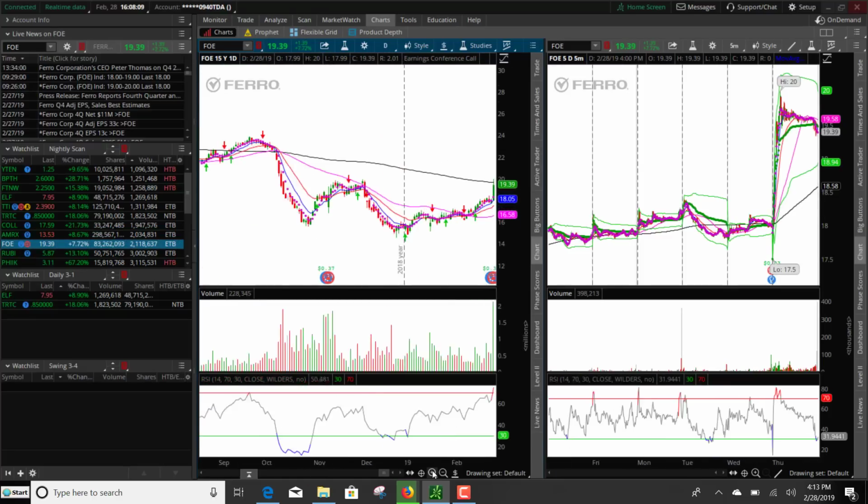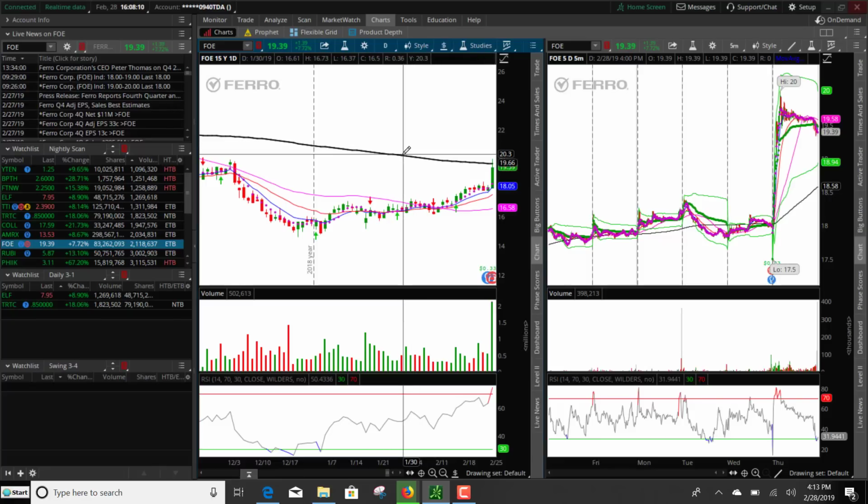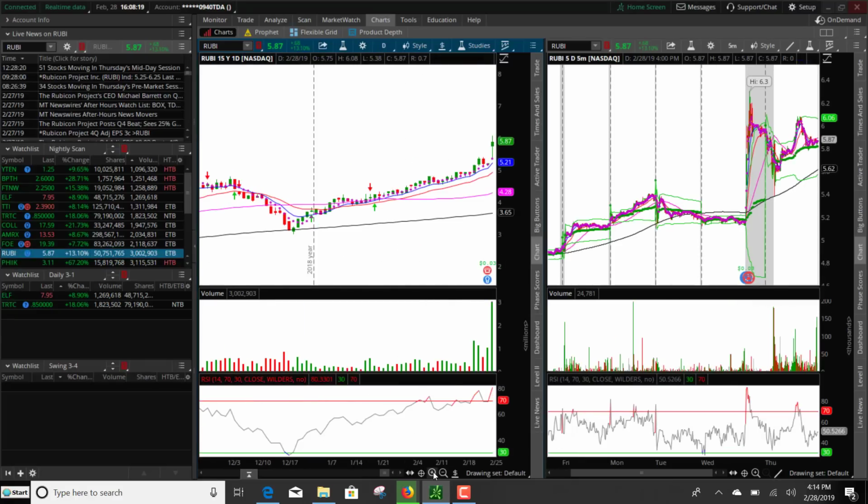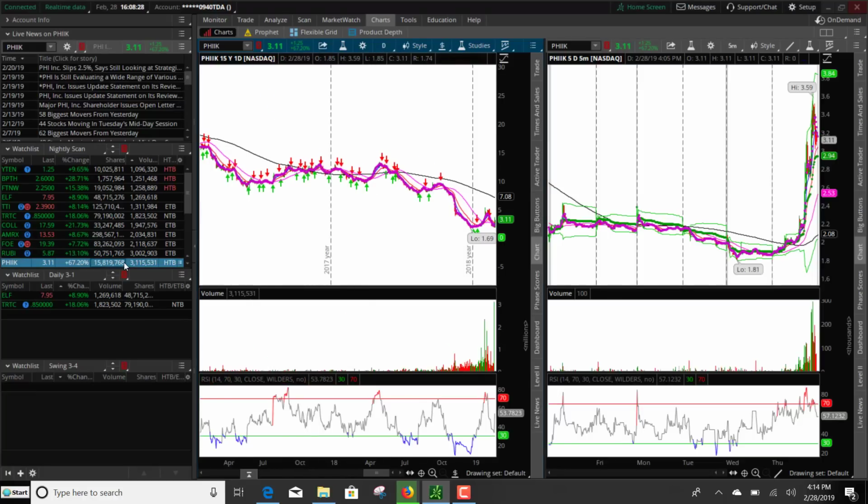FOE. That's going to be a no for me, dog, just because it rejected off this 200 SMA. So let's take a look at RUBI, and I can already tell that's going to be a no. It's like a high wave candle. Could go either way. Super indecisive. Don't want to put an indecisive stock on for you.